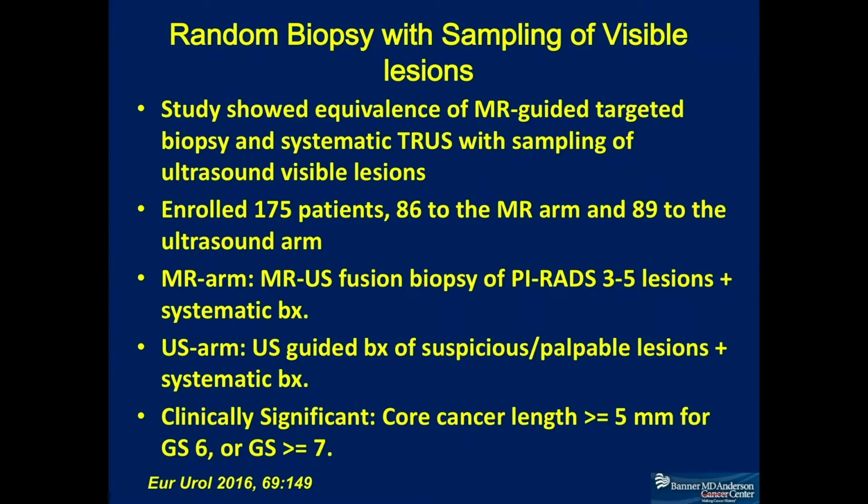All right. Now, there are some studies out there, recently published, that say that if you use ultrasound guidance, you can still get pretty good results in detecting clinically significant cancer. The results are actually pretty similar to MR guidance. In this study from Europe, they looked at 175 patients, pretty much equally divided. On one arm, they put the patients into MR ultrasound fusion guidance plus the template biopsy. In the other arm, they used strictly the ultrasound systematic biopsy plus any lesion that they could identify on ultrasound. And I have to say, over the last 20 years, the ultrasound system has gotten much, much better.